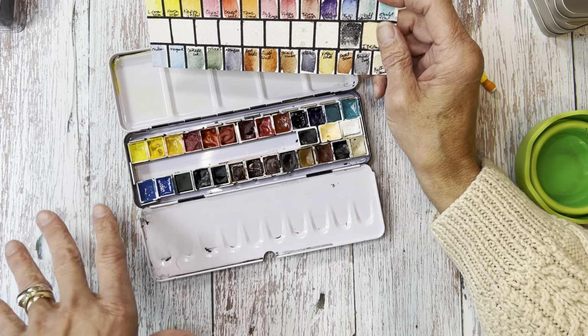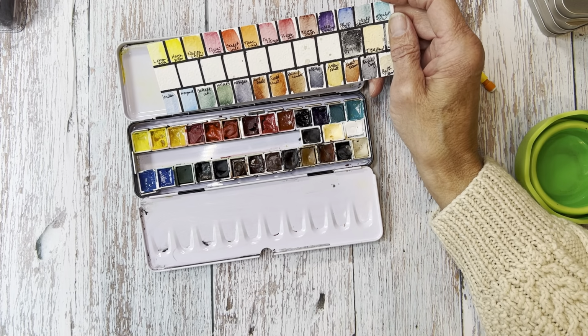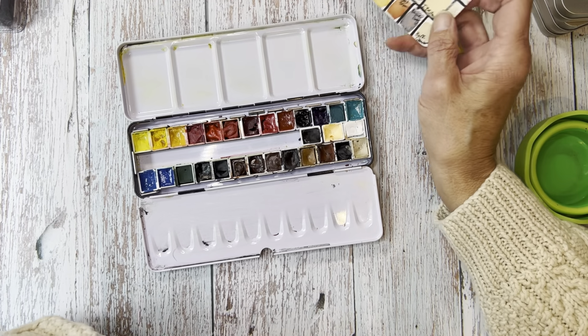These are just my favorite paints. They're a mix of M. Graham, Daniel Smith, Holbein, Winsor & Newton Professional Series. These are just my favorite.